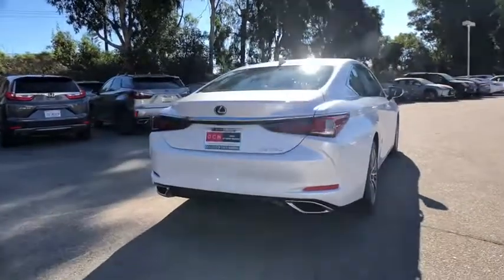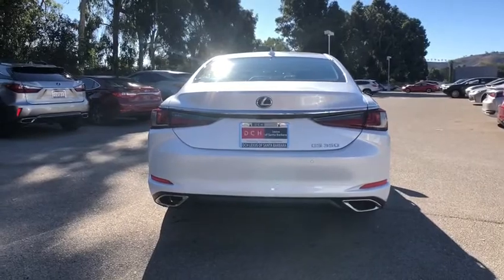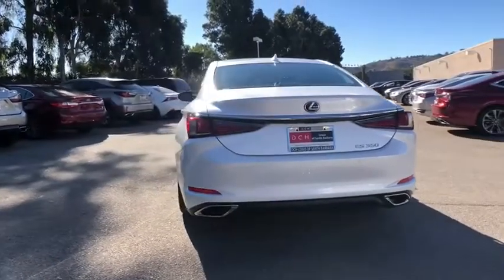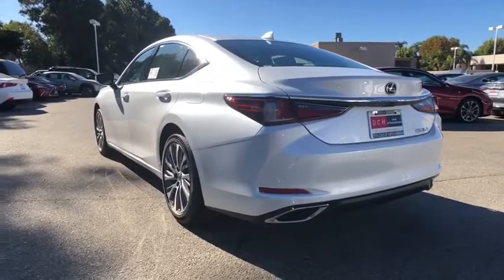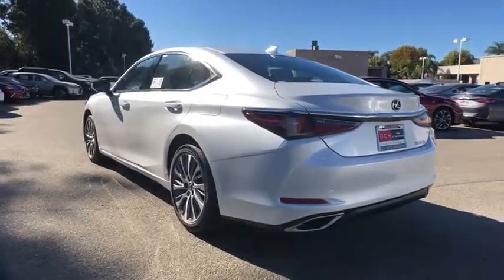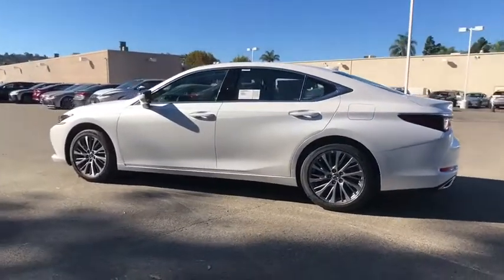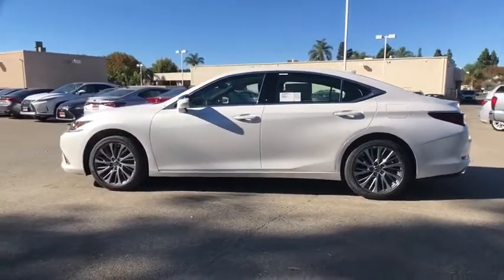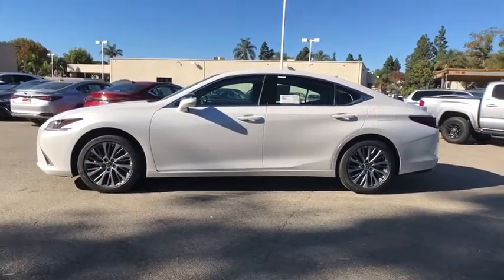Traction control, power passenger seat, dual airbags, leather-wrapped steering wheel, power steering, four-wheel disc brakes, compass, trip computer, security system, electronic stability control, rear window defroster, power windows, CD player, tachometer, overhead console, brake assist, power moonroof, remote keyless entry, panic alarm.